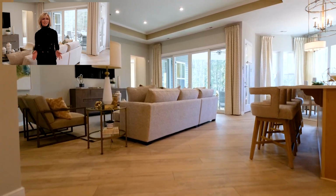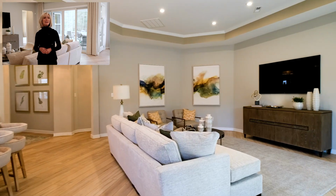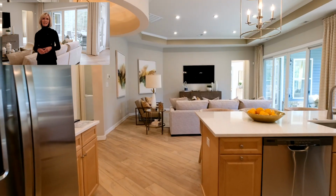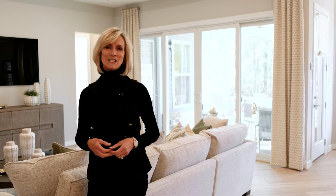Here we are in the family room. If you're looking for connectivity, places to entertain, and unique architectural design, the Oasis is the plan for you. This exquisite open concept floor plan connects the family room to the nook and the kitchen. Speaking of kitchens, wait till you see this one.